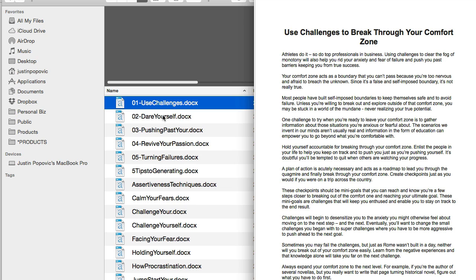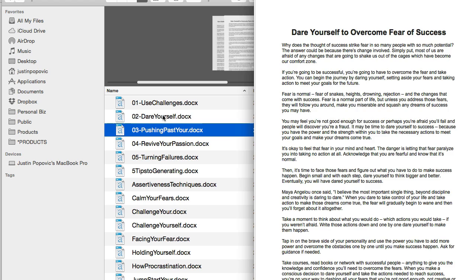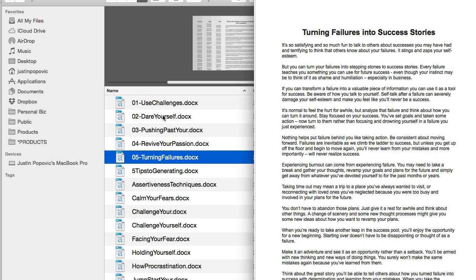I'll quickly pop it open for you, where it's talking about using challenges to break through your comfort zone. The next section of my enhanced blog post is going to be Dare Yourself to Overcome Fear of Success. The third section is going to be Push Past Your Limitations to Achieve Success. Then revive your passion for success by building your confidence, and then finally turning failures into success stories. So it's kind of a typical success journey, right? Getting somebody excited, having them get that push to go for it, and then they're obviously going to hit some struggles. When you reach failure or frustration, turn that into a win. And we're going to tell this story using these 5 articles.